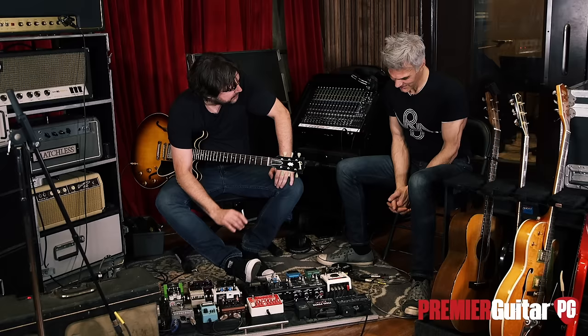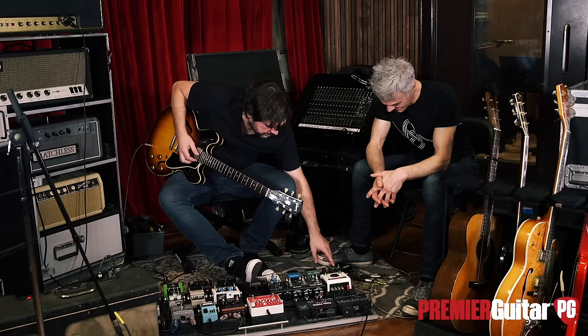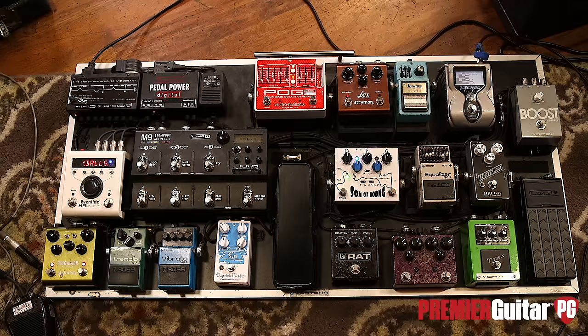I recently sold three of them to the same guy. A true nut. But this is an amazing pedal. And obviously the Line 6 is amazing. So delay-wise, you've got the Strymon. I love the delays in Line 6. I love these analog ones like this one.